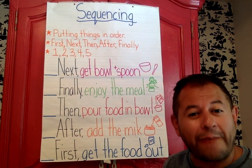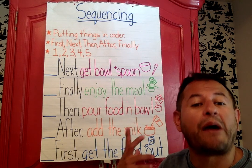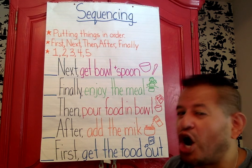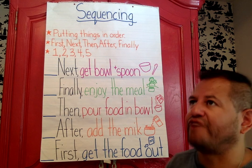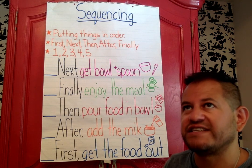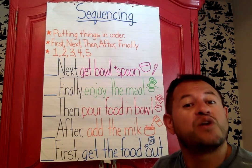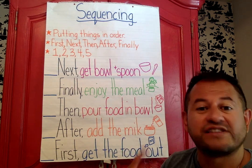After I've thought about my picture clues, the next thing I'm going to think about is some of my prompting words. What word do I think is going to come before all the other ones? First, next, then. Okay, so first. First, it's one of our high frequency words. We've been practicing how to spell it. So first, it's going to have an F.